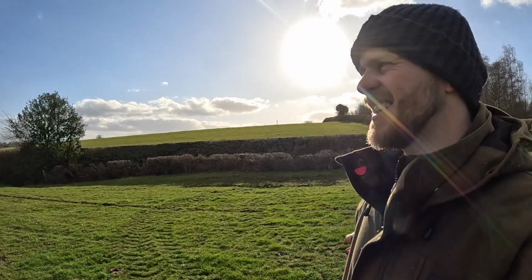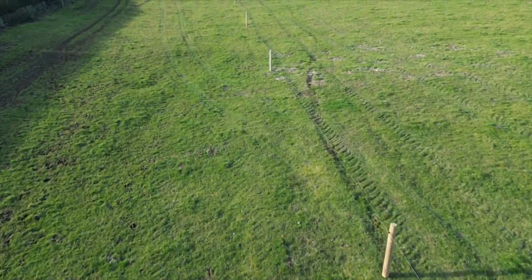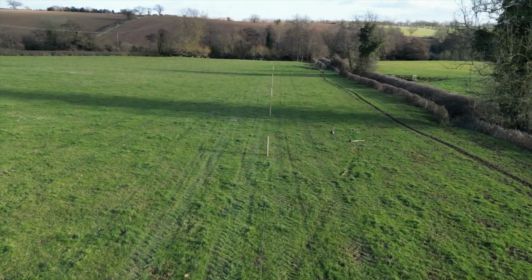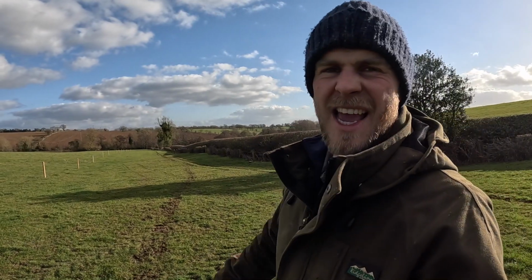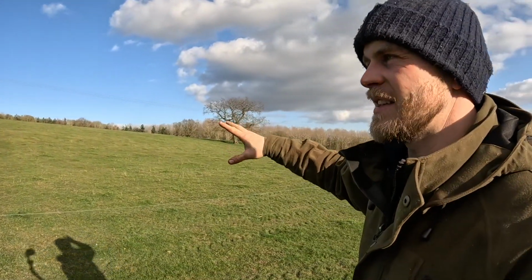Right, and that's this side done. Doesn't look much, but I'll fly you down it with the drone in a minute so you can have a look at it properly. The big gaps are all going to be where there's gateways, and the rest of it is just fencing. And I know that this part of the field, this lane, is going to get a little bit more traffic, and it's probably going to get a bit overgrazed. But the theory is, if we let them wear this bit out, that bit will get more rest and it will get more grass and it'll do better.